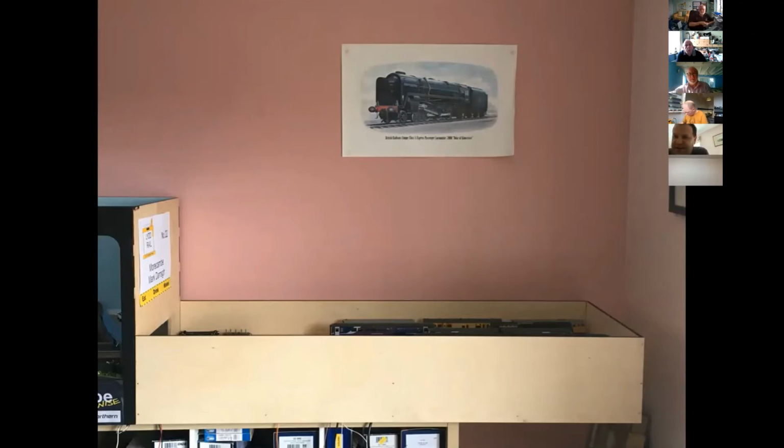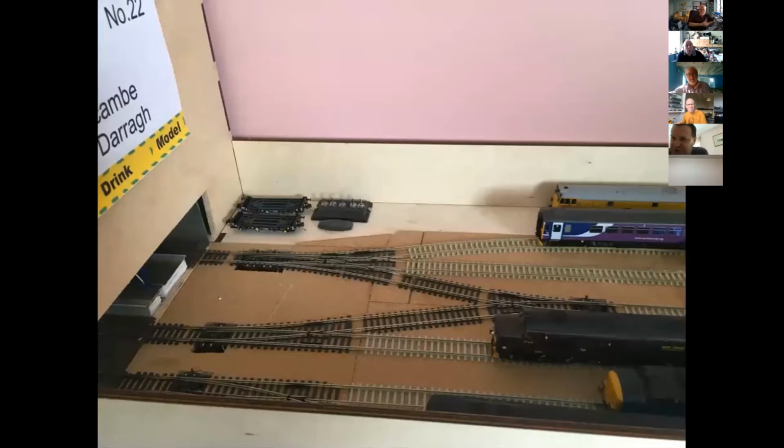So the fiddle yard's code 100 track, just because it's what I had in stock. So it's very, very simple. It's got Gaugemaster points underneath that are wired into a CDU. And I used the bottom of an Oxford vehicle case just to make a little control panel with the switches at the back. So they'll just all feed off the transformer into there, which is quite handy. Makes it nice and simple.